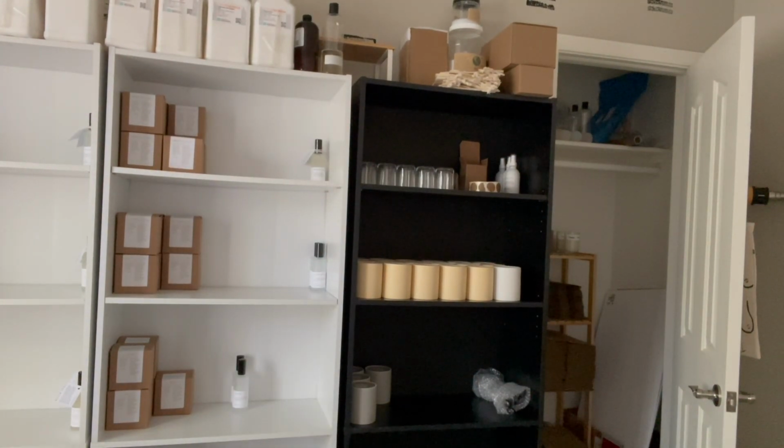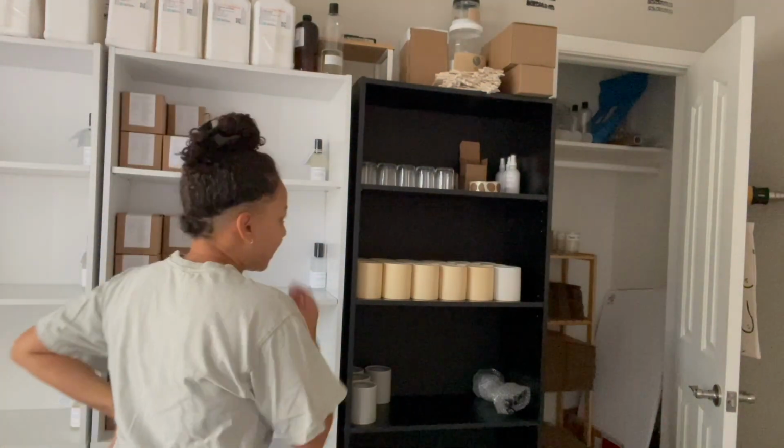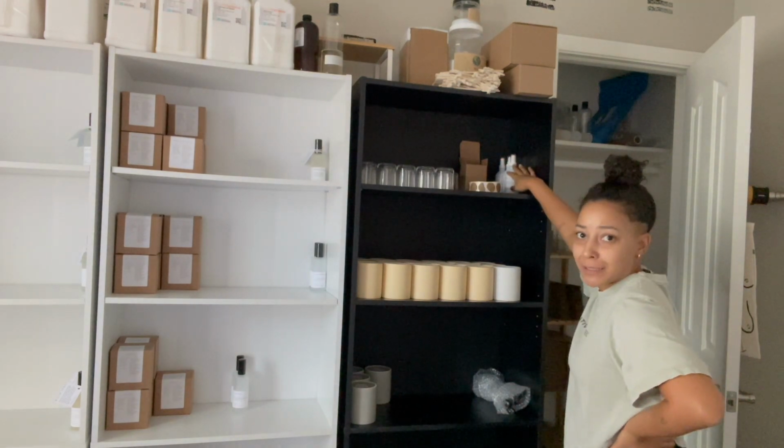Something that I always struggle with is finding space for the winter stuff. I was not filming when I organized this. I totally thought I was. But basically, we have glass jars here. We have some room sprays that actually just need to be tossed.